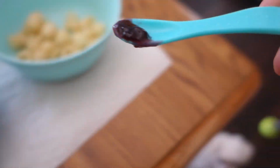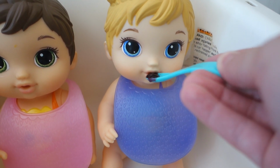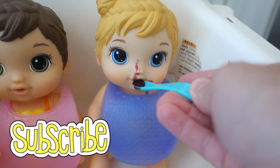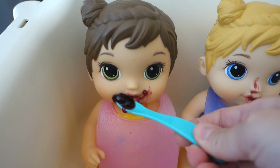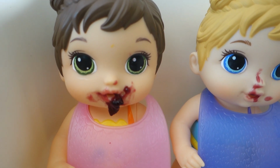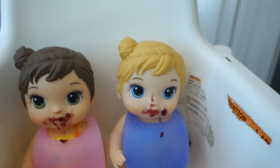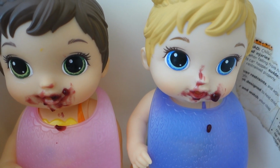They also have some fruit pouch, which I put in a bowl because it's easier for them to eat with a spoon. So here you go, Lucy. Oh my goodness, sorry. You're getting so messy. Here, Audrey. This lunch is so messy. Oh my goodness, look at you. So I'm just gonna finish up feeding them, and then since they are so messy now after lunch, I'm gonna go ahead and give them a bath.